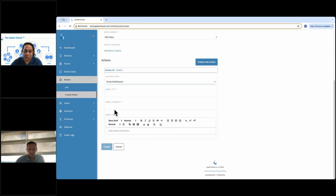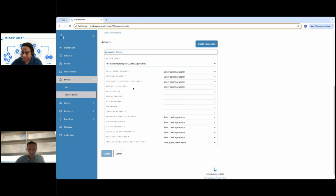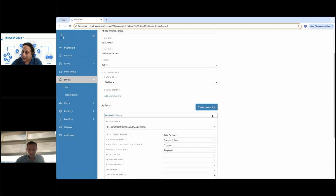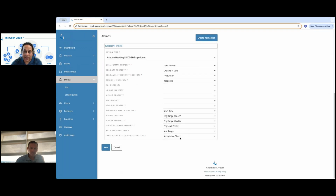One of the things that's going to be available once we have this approved is the B-Secur HeartKey algorithms. You configure that algorithm for different things. You have to specify what the signal looks like, some metadata about the signal, and then most important, you select which kind of algorithm you want to run. I have an example here already preconfigured, which is around arrhythmia check, and that's the algorithm that processed that signal.